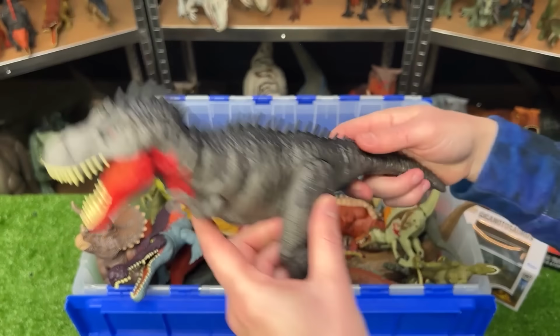Looks like I've got another Cryolophosaurus figure in here. This one is bright yellow with brown and orange detailing along its head, and just like the other figure, you can open and close the mouth, and you can use the tail to swing the neck around.